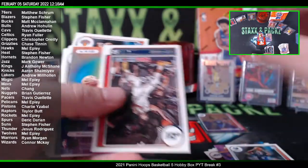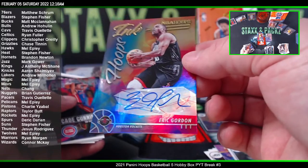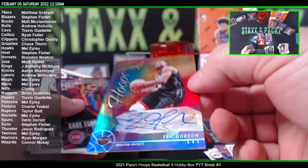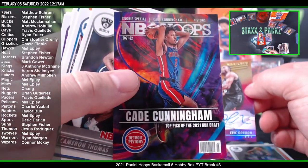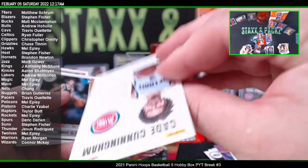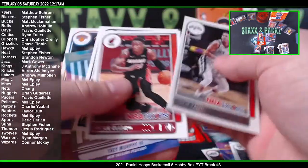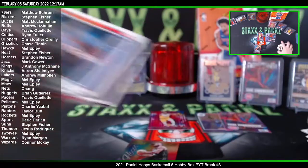Here comes our auto. Eric Gordon. It's not numbered, but it is a Hoops Ink of Eric Gordon for the Rockets. And we got another Cunningham rookie special behind that. Second one of those for the Pistons. Cameron Thomas, rookie. We got next Trey Murphy and Quentin Grimes to finish off box four.